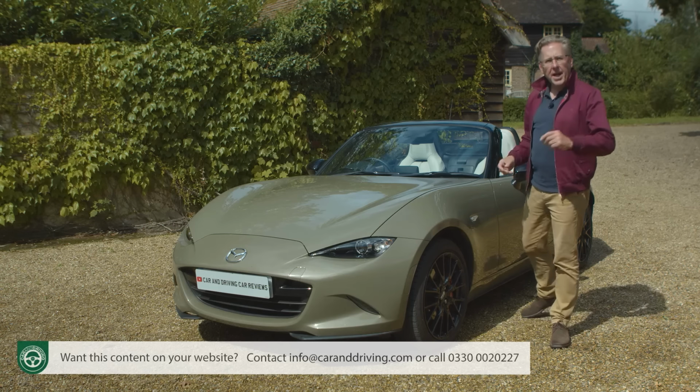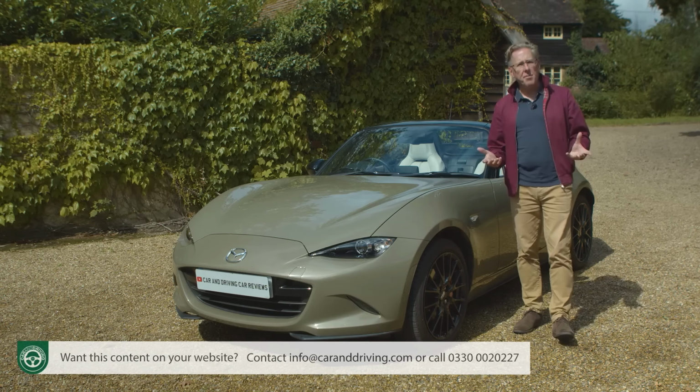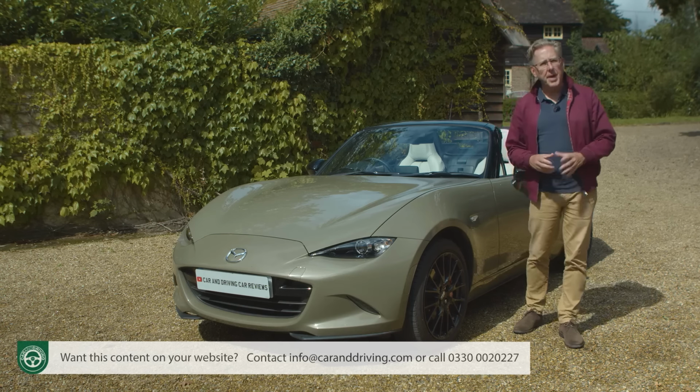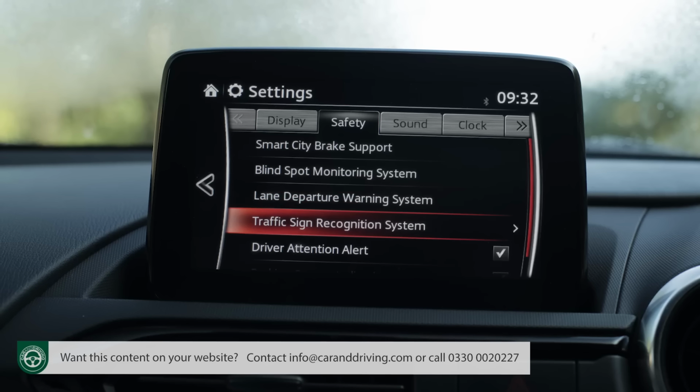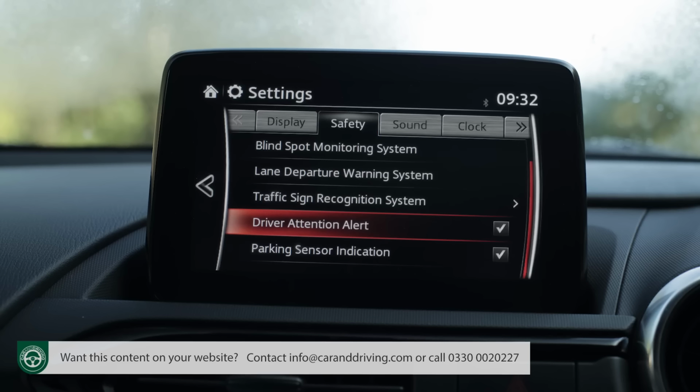If you've managed to avoid entry-level trim, you'll get a range of camera safety features too, including Mazda's smart city brake support, autonomous emergency braking setup, and a lane departure warning system. Plus, there's traffic sign recognition and driver attention alert.